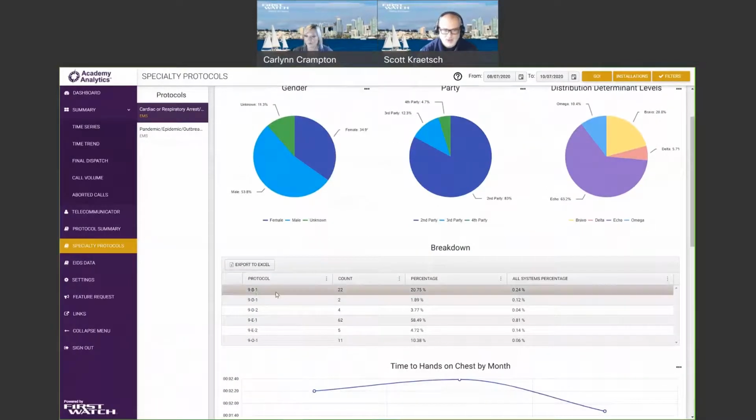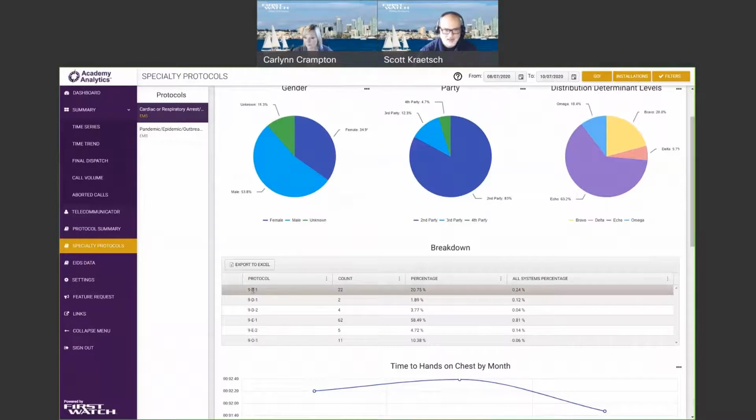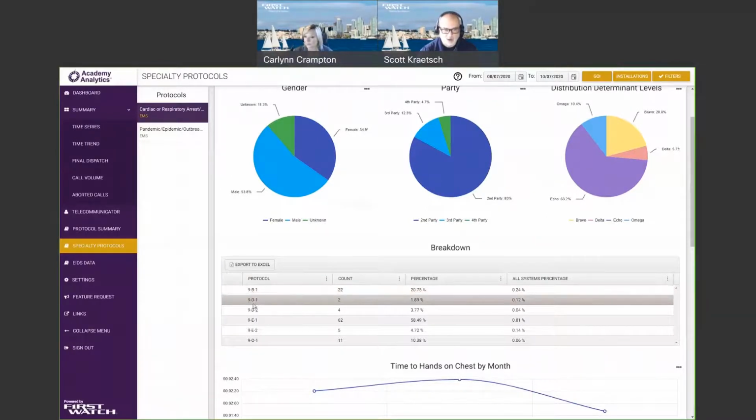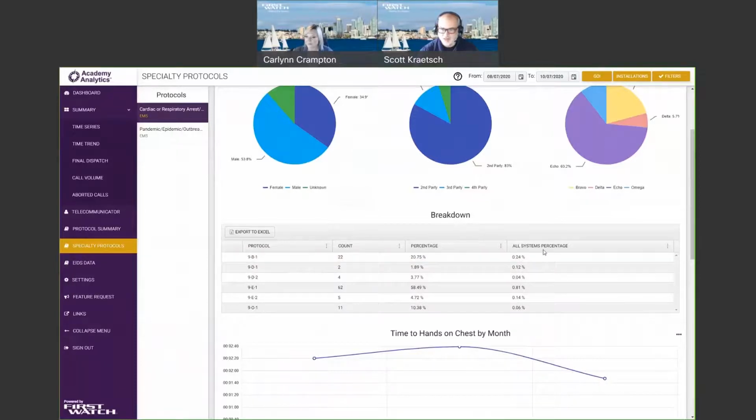I then have a breakdown for all of the determinants that have occurred in my system within this time frame. So I can see the count of each one. I can see the number of 9 Bravo 1s, 9 Delta 1s, etc. on my system, what percentage that is, and then the all systems percentage. And again, the all systems percentage is all customers that are using Academy Analytics, what that represents on their system.